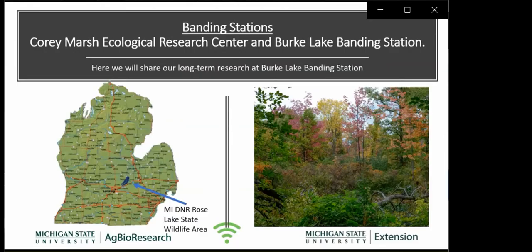Our two migratory bird banding stations are located at the Corey Marsh Ecological Research Center and the Burke Lake Banding Station. And the Burke Lake Banding Station is located on Michigan DNR's Rose Lake State Wildlife Research Area. The picture on the right here is actually showing you the habitat in the Burke Lake site. And the rest of this talk is going to be focused on the research we're doing there, because this is where we've been doing research since 2011.